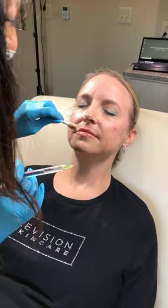You can add ice to help with the swelling. You can add some Arnica Montana, which is great for bruising and swelling. That's a product that's over the counter. It's homeopathic and helps with bruising and swelling.